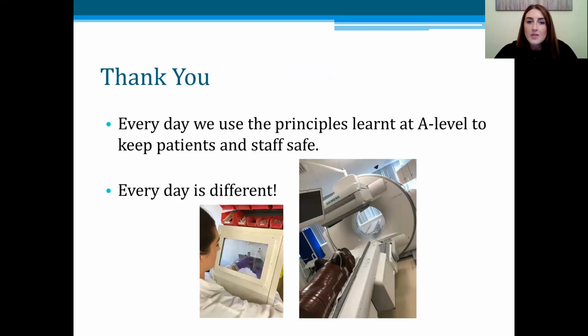So thank you for that. We've just given an overview of the imaging and the therapy part of nuclear medicine and how every day we use the principles that we've learned at school and at A-level to keep patients and ourselves as staff safe. Every day working in nuclear medicine is different, which makes it really exciting.